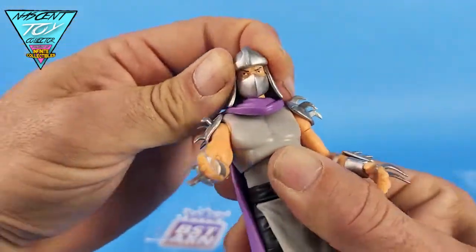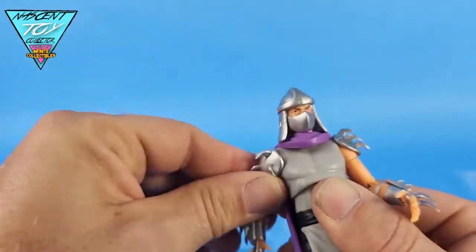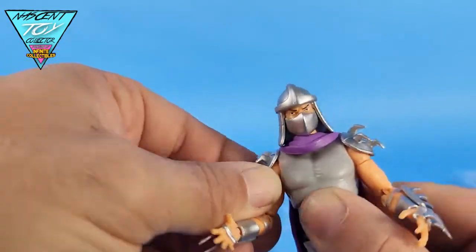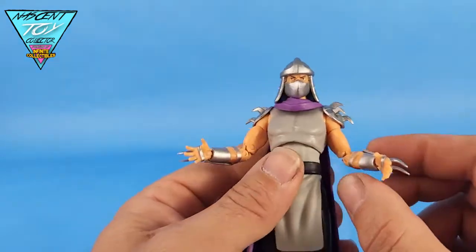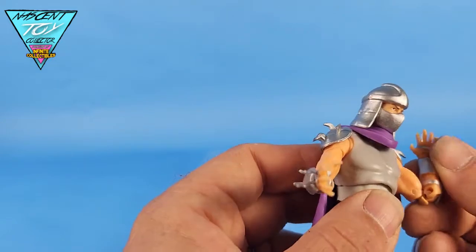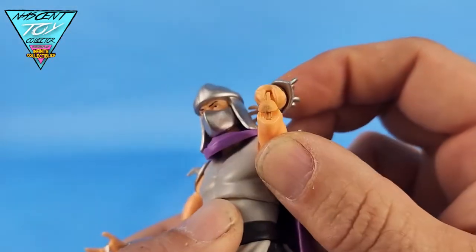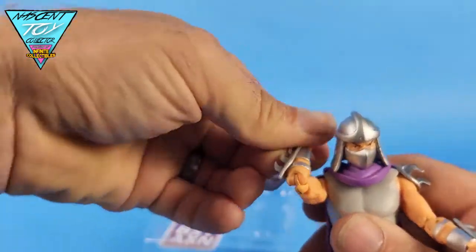Head on a swivel there, of course. Not much up and down, as you can see. Shoulders go all the way around. They are also on a butterfly, you can see in there. Look at that. Of course, I think they all have been, and I'm just not very good at noting these things because I'm still relatively new to this. He does have the bicep swivel, does have the nice multi-part elbow, allowing him to reach pretty far back, I will say. I like that. I really like that about these modern toys. Of course, both of them do that.